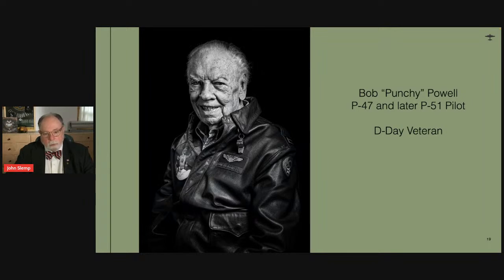And immediately the pilot was killed, and there was a big fireball, and the resulting fire allowed all the rest of the fighters to get off the ground without incident. But literally minutes into their operation, they had a casualty. And Punchy actually had a small museum in his basement, and he showed me a melted fragment from that aircraft. It left quite an impression.